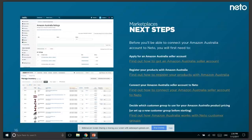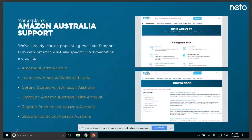And those are all available through Neto Support Hub. As you can see, there are some example articles that we've created. If you go to Neto Support Hub and click on Knowledge Base, you'll find under the Selling with Neto section an Amazon Australia section. Click into that and you'll find a list of help articles that will help you along your way.